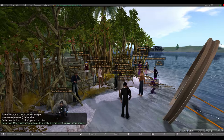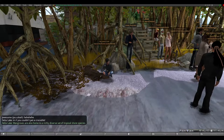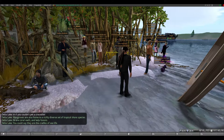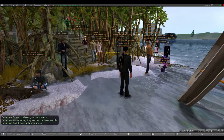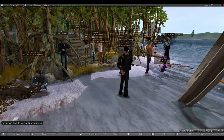So you see that mangrove forests are home to a richly diverse set of shore species. So are the coral reefs and the kelp forests. In a very, very real sense, these are our cradles of sea life. These are the nurseries where most of the sea creatures start their lives. Sadly, due to human activity, all of these are now under stress.